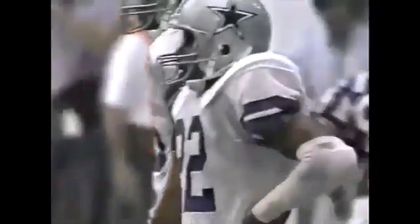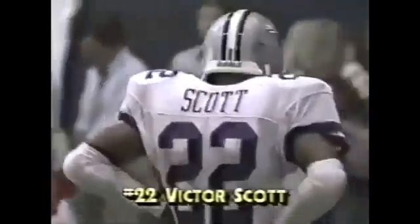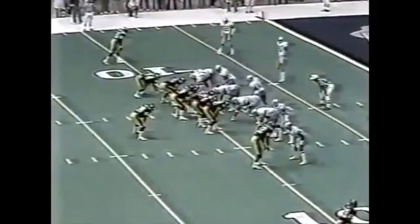The signal from the referee, Tom Dooley. Pass interference, number 22, defense. First down. And as we said, it was on number 22, Victor Scott. Here's the play. Behind, Calvin Sweeney. He saw the blitz developing. He went inside, and Scott just used that hand from behind to push him. Got him with the left hand. First down, goal to go, 9.